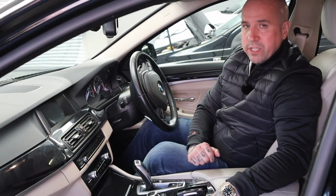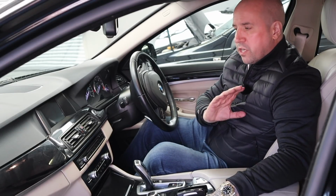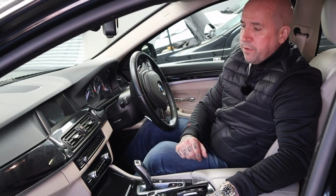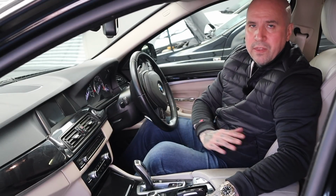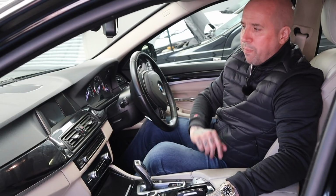So your aircon, as long as it turns on, doesn't matter if it's warm, that's okay as far as the Assured report is concerned. The sat-nav, does it turn on? Does it receive power? That's all it means. It doesn't mean it works, doesn't mean it's going to get you from A to B. It's got power coming to it.